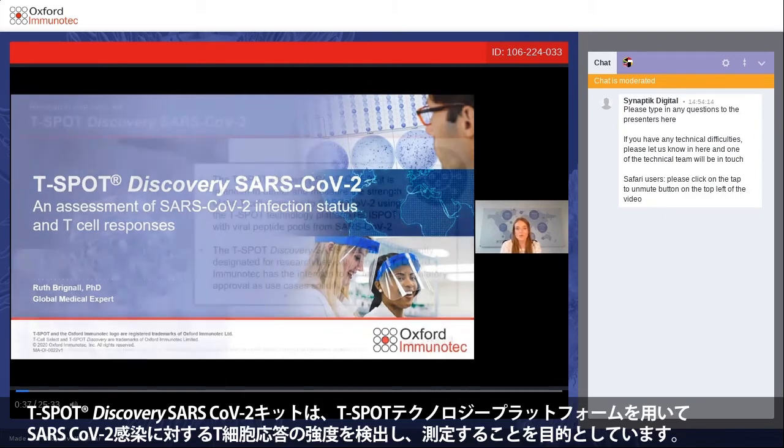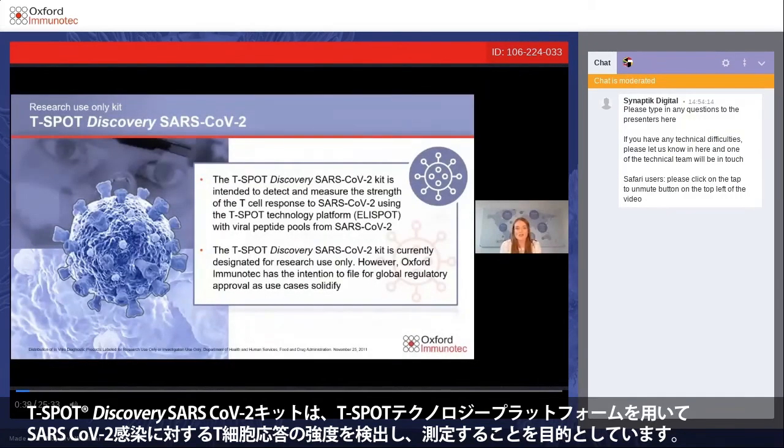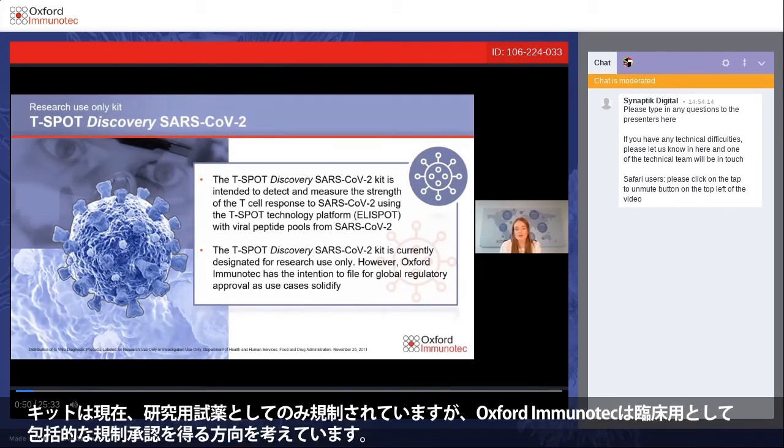This is just a quick disclaimer before I get started. The T-Spot Discovery SARS-CoV-2 kit is intended to detect and measure the strength of the T-cell response to SARS-CoV-2 infection using the T-Spot technology platform. The kit is currently designated for research use only. However, Oxford Immunotech has the intention to file for global regulatory approval as the use cases solidify.